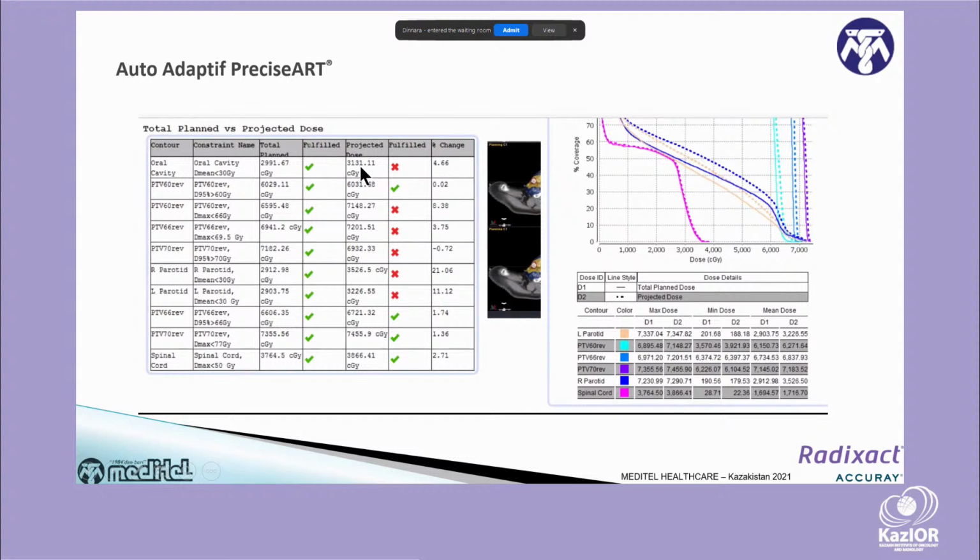And this report is very simple. It gives you the exact dose of each organ, even PTVs and organs. If you see any red, it means that it is beyond the constraint, so you have to take action. For example, the parotid initial plan says 29 gray. It's less than 30, so it's green. This is the initial plan, the first plan, first day. After 13 days, now it's showing that the right parotid will receive 35. And it put a red cross here because it's more than 30.